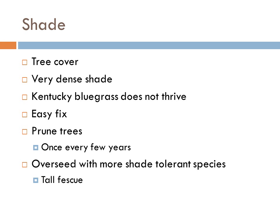So a couple of ways that we can fix that. We would recommend pruning the trees, so just once every few years, just thin them out, kind of around the border where the woodland meets the turf grass. Just on the trees around the edge, just thin them out so that a little bit more sunlight can get to the grass.